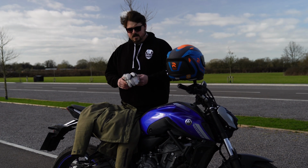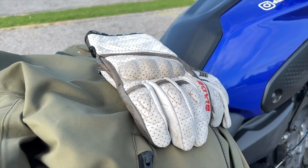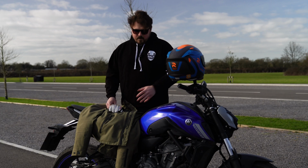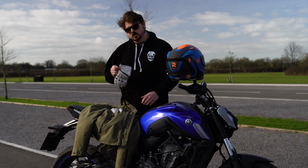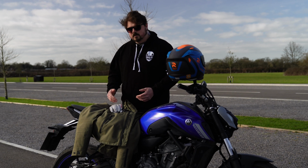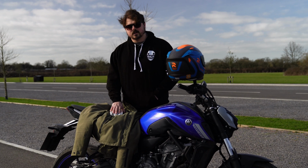Moving on to gloves, okay, I personally run summer gloves all year round, and these are the shorties version. In the past, I used to run RST full leather ones that used to come up above the wrist. With this jacket, it doesn't fit very well under the cuffs, so that's why I now wear the shorty. These shorties are perforated, so they are absolutely perfect for the summer and rubbish in the winter. I do need to buy some winter gloves, but once again, you buy what you can afford at the time.